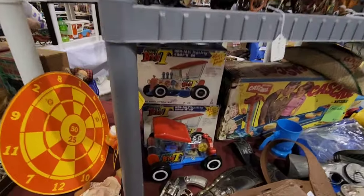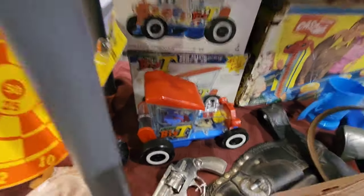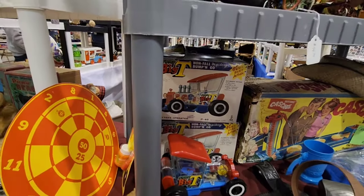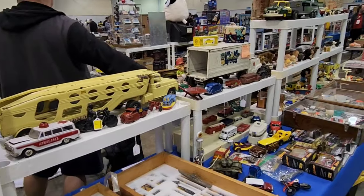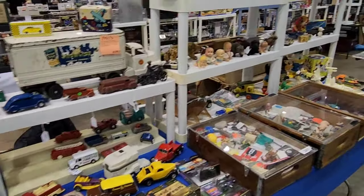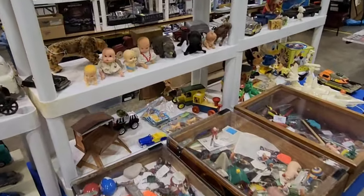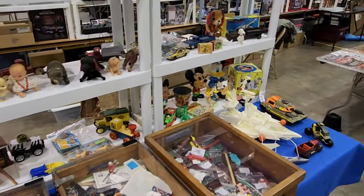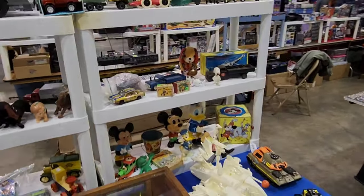Old Ford Model T right there. Kind of see-through, and there's the box. It comes with the box. That's nice. Let me zoom up on these so you can see these vintage trucks and cars. Be sure to also check the glass cases here too. They always have really cool collectibles in there too. Nice. He's got a little bit of everything right here.